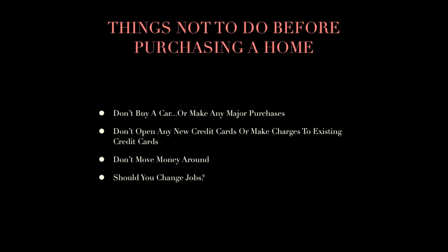Lastly, should you change jobs? This one, it really depends. If you are changing jobs for the better, you are getting a promotion, you have an increase in pay, most likely that won't hurt your ability to qualify. Now, if, let's say, you went from a full-time salaried position to a part-time position, there's a good chance that that's going to hurt your ability to qualify for a mortgage loan.